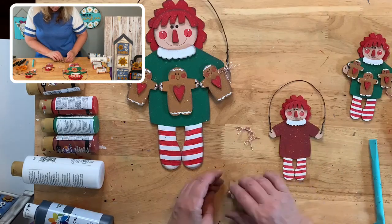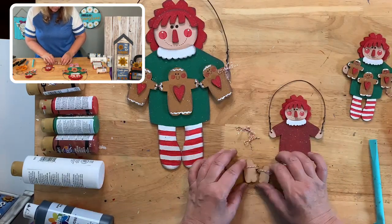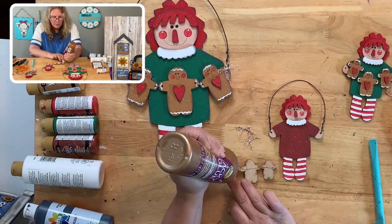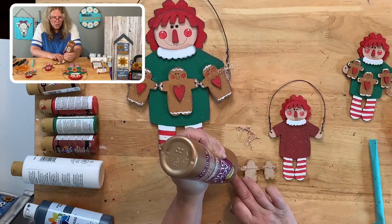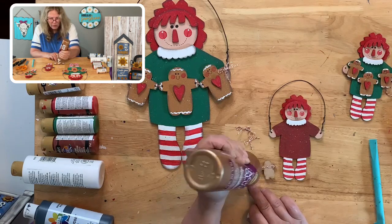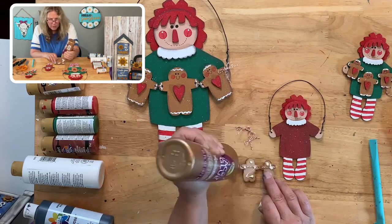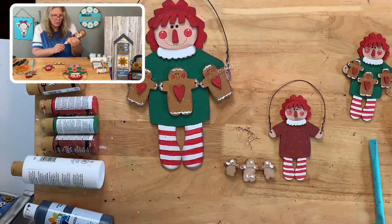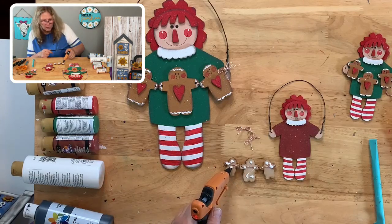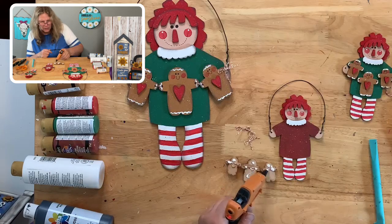Okay, I'm going to do my glue on the back. You can just use regular glue. You don't have to use hot glue. I'm using hot glue so that it immediately stays for you guys, so that I can show you, and so it doesn't move around on me. So I'm going to use my hot glue on here. Okay, so a little bit of hot glue right there, a little bit right there, and a little bit right there.